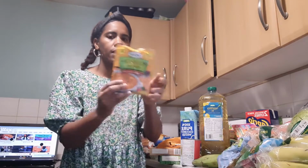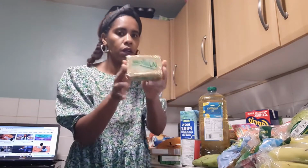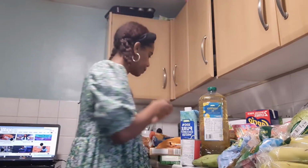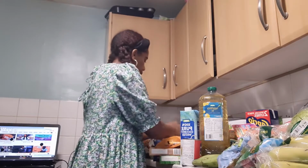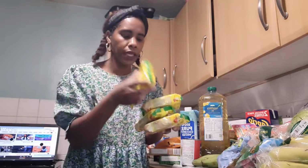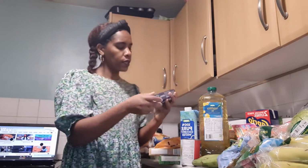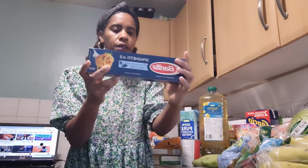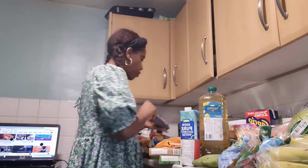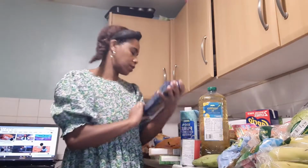I also got a Grace pumpkin soup mix. It's from the World Food section. I also got a willow butter. I also got 4 packs of chicken flavored instant noodles from Maggi. So I got 4. I also got a spaghetti, Barilla spaghetti. This spaghetti is the best.